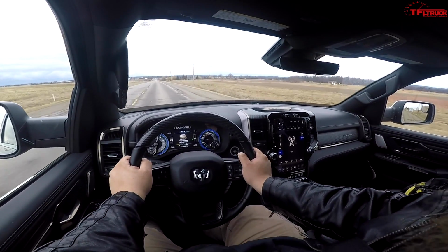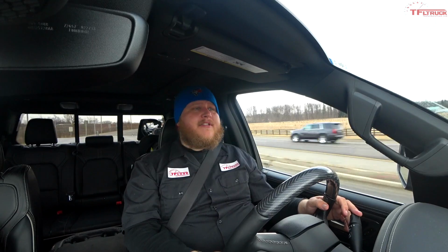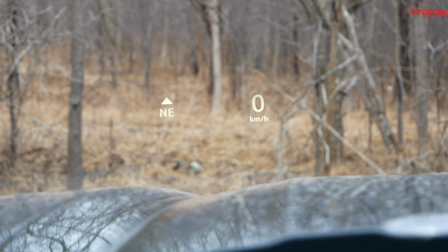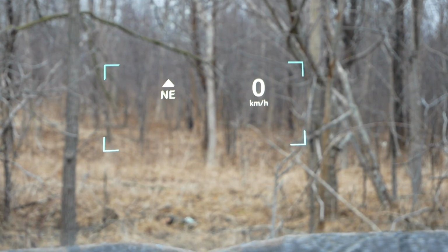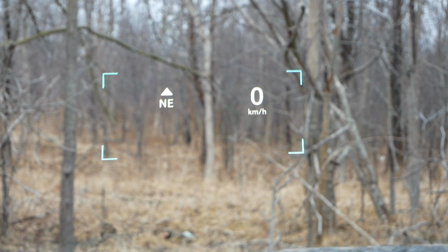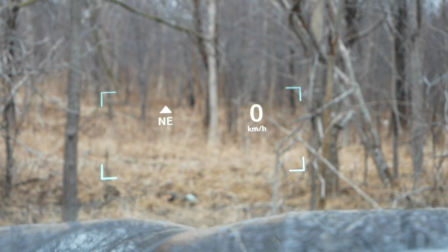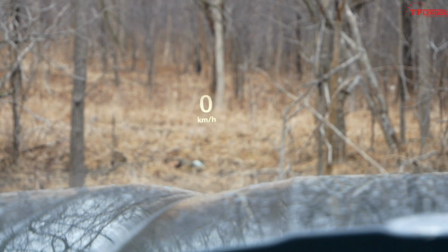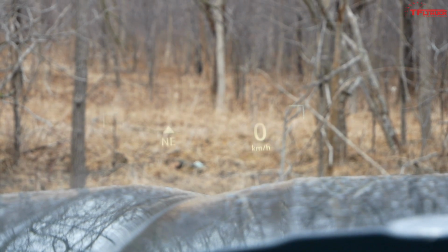The one area of technology where the GMC does have this Ram beat is with the head-up display. Now, it's nice to have a head-up display regardless of the vehicle, mainly for your speed. I love having my speed up on the windshield. You don't have to glance down. It always gives you that quick reminder. The one thing I like about the GMCs in particular, it's nice and crisp. It's a nice looking head-up display. And you can also customize what you see, so you can get an off-road screen as well if you want to watch what your angles are doing while you're off-road.